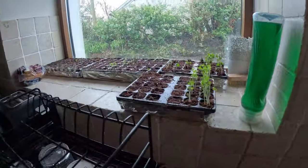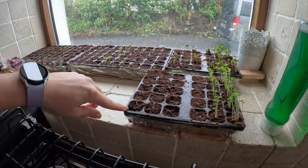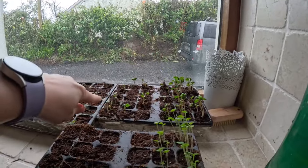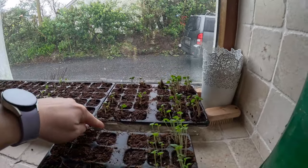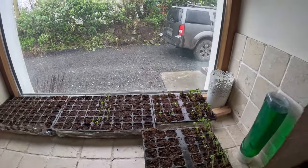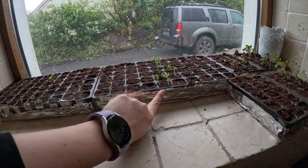So we have the turnips here, and these guys are rainbow beetroot that literally just popped yesterday. These guys are radishes over here, some different types of radishes. These are Chinese radishes and they're doing very well. Rainbow radishes, and these in the middle are French radishes. I do like my radish. And this one is cos lettuce.